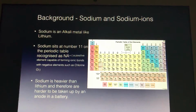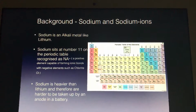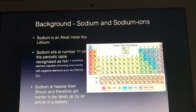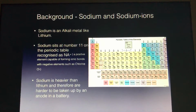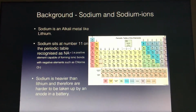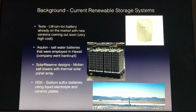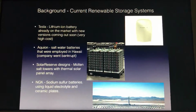So sodium sits at number 11 on the periodic table, and it's recognised as Na+, a positive element capable of forming ionic bonds. It can form ionic bonds with chlorine, and this is a great component for electrolytes in some batteries. Unfortunately though, as stated, sodium is a little bit heavier than lithium, and this is a downside to sodium.